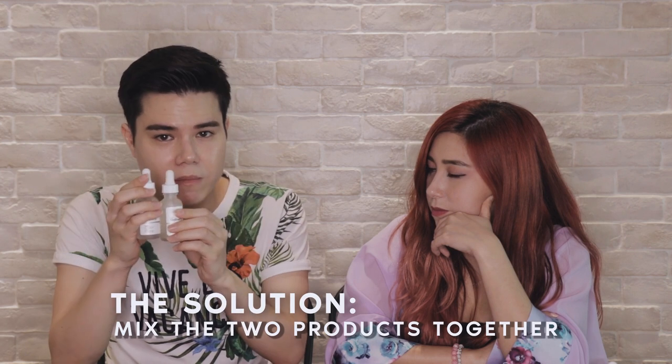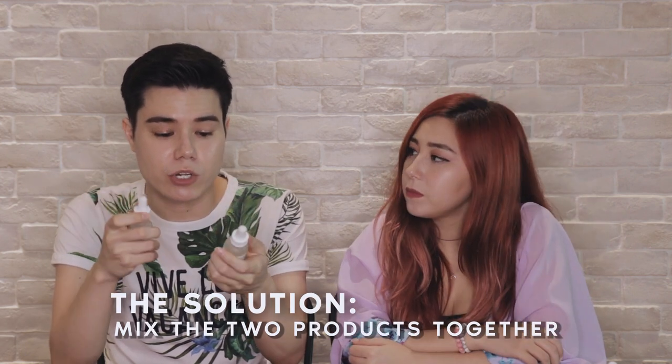You can actually mix them together, then it actually reduces that. So I mix it with this, the buffet. This is good for anti-aging and hydration. This has been not bad, I feel pretty good.